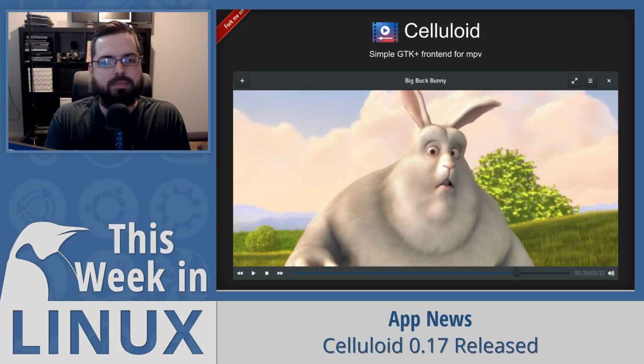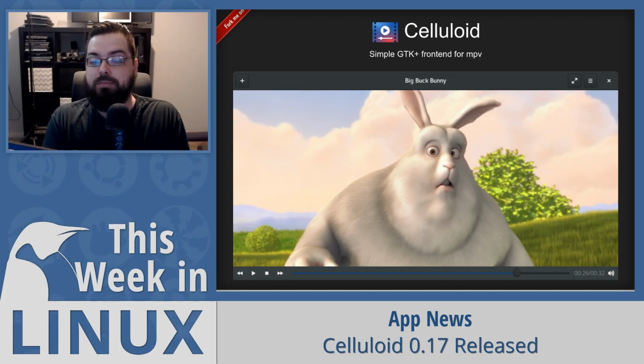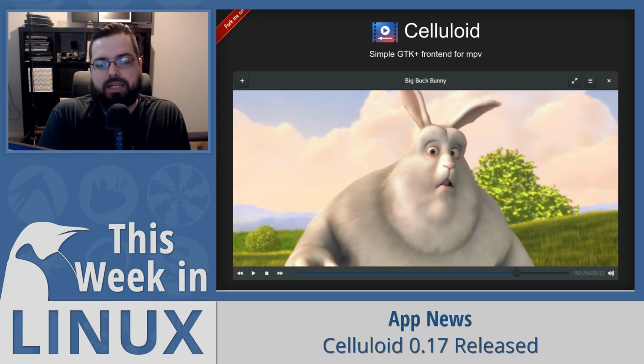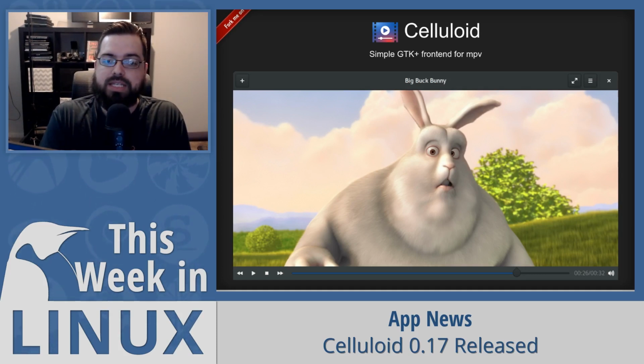Up next in the show is a new-ish application, and by new I mean it's not actually new, but they've renamed it in their latest release, so it looks kind of new. It's actually a GTK front end to MPV. MPV is a fantastic media player, and it's actually my preference. I've not used this particular front end because I like the regular MPV, but if you would like a front end to MPV, then I would say check out Celluloid. What it used to be called was GNOME MPV, and they've changed it to Celluloid.